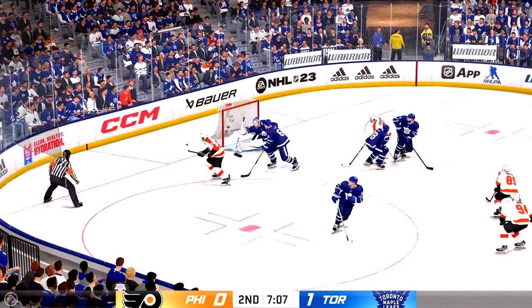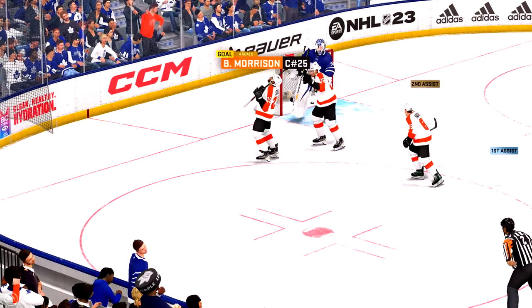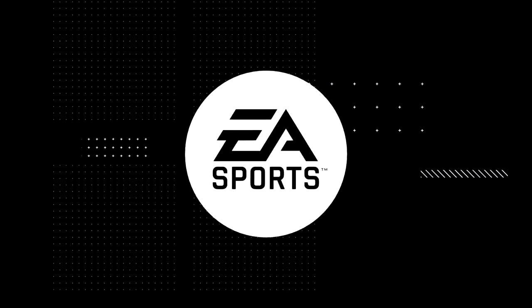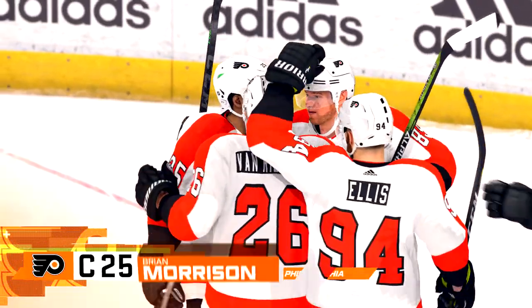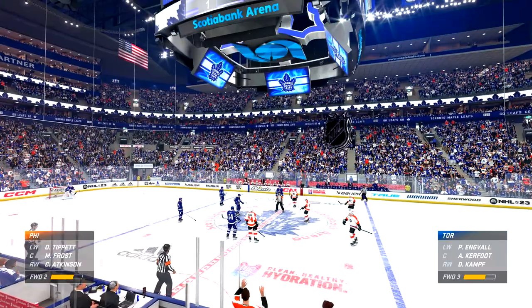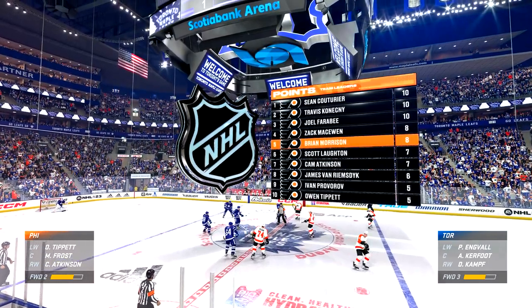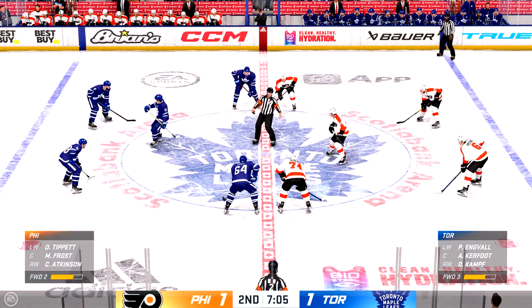With the blast! And it rings the post! Scores! We just keep working away. Your lines roll over and over and over. You hope to build a little momentum. One shot ties the game. And now it's a whole new ball game. And we are all evened up here. Officials getting ready to drop the puck to get play back underway.